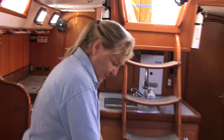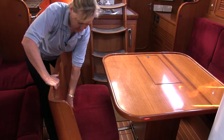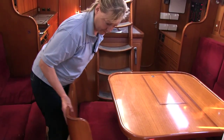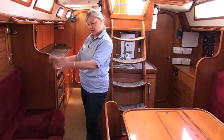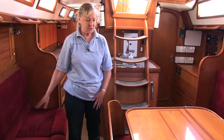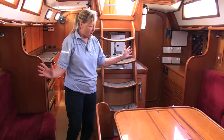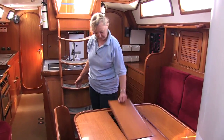Here we have a pull-out settee, which also has a lot of storage in the seat itself, and that's another thing about this boat. Behind the settee here, lots of storage. Underneath the settee here, storage. Underneath the settee there, behind there, all extra storage. And storage in the table as well.